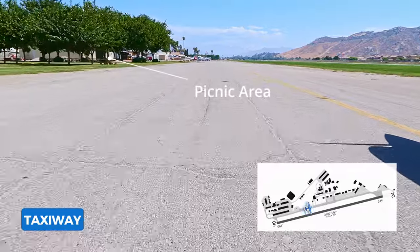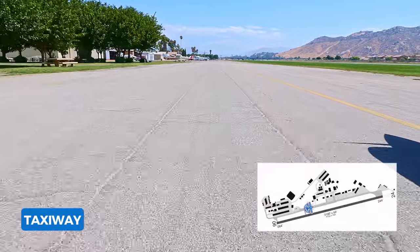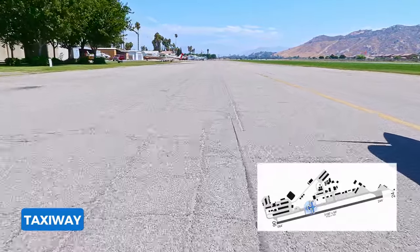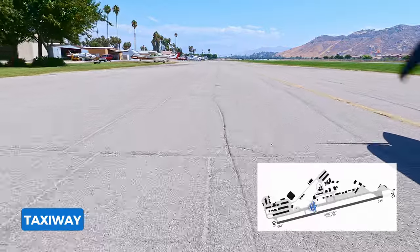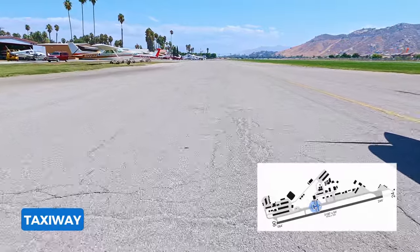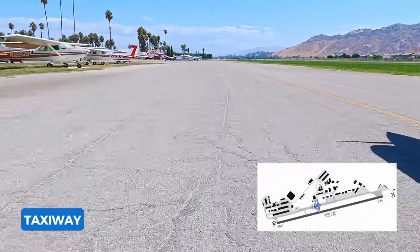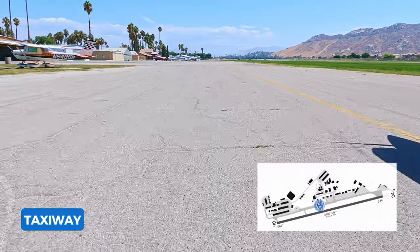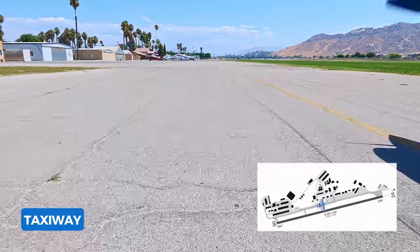If it's not too hot and you want to have a picnic, they have a sitting area under those trees on the left. We kind of discovered this when we just walked the airport. Now, the only transportation available here is rideshare because you're in Riverside, so there's plenty of those, but that's about it.